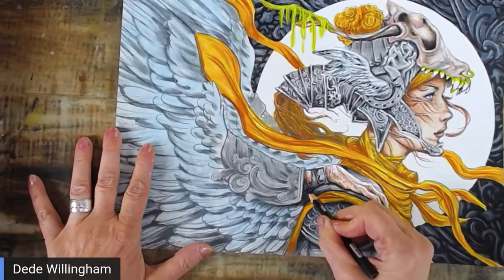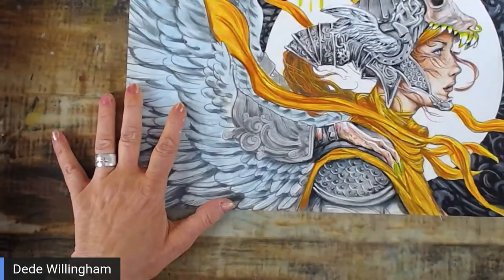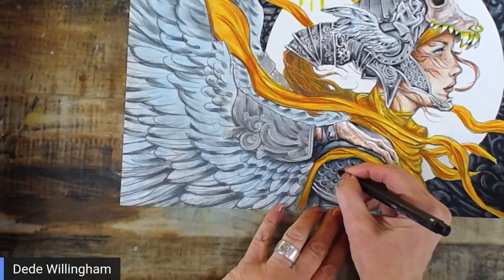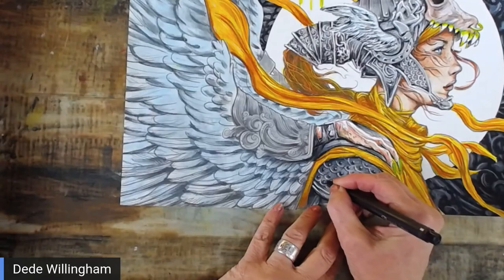So I just got to keep working all this. All right, now the little bolts have to have a little bit more sharpness to the shadow.